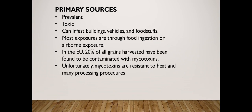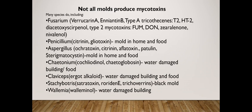And most exposures are through food or airborne exposure. In Europe, 20% of all grains harvested have been found to be contaminated with mycotoxins. And unfortunately, they're resistant to heat and many processing procedures, so you can't just cook them out. Now, not all molds include mycotoxins, but the ones here do. This one here, Fusarium, is type 2, Penicillium, Aspergillus, which is found in home and food. This Chaetomium is found in water-damaged buildings, Claviceps, water-damaged buildings. So as you can see, a lot of this black mold, water-damaged buildings, is from our homes.